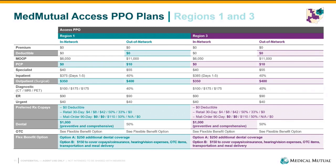This is the plan where you're going to see a slight variation on that option B flex benefit. So with this one on the PPO access plan only, you're going to see option B when they have that $150 allowance. Should they choose that option, they can use that $150 to help cover copays and coinsurance, in addition to the hearing, vision, OTC, transportation, meal delivery. So very different on this. So this is the only plan where individuals can use that allowance towards copays or coinsurance. So just keep that in mind.